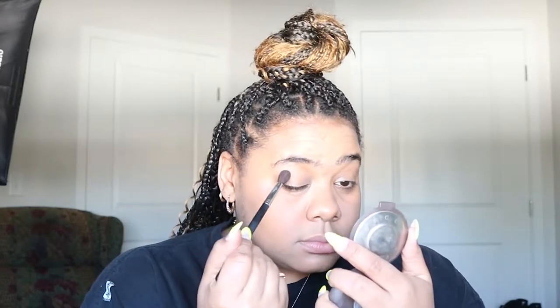Since she picked a milk chocolate brown, I'm going to put that in my crease as a transition color. Alrighty. Going to zoom you guys in so you can see this a little bit better. Going back into that milk chocolate color.